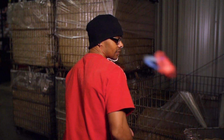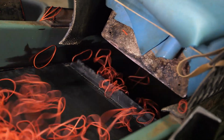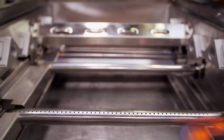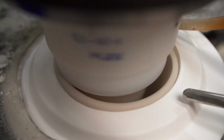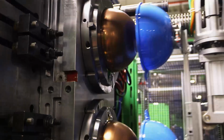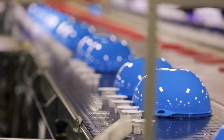On Home Factory, we stretch ourselves to the limit. Then we thrill to the frills on a grill. And discover a tempest in a teacup. But first, we seal our fate for good.